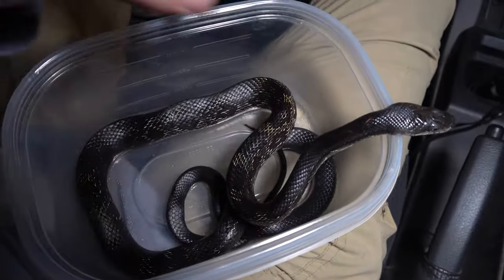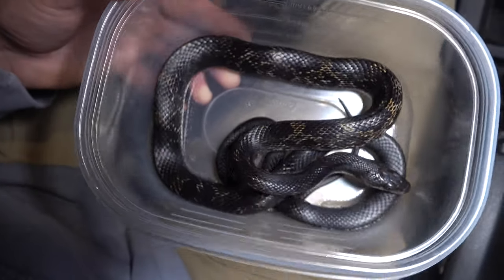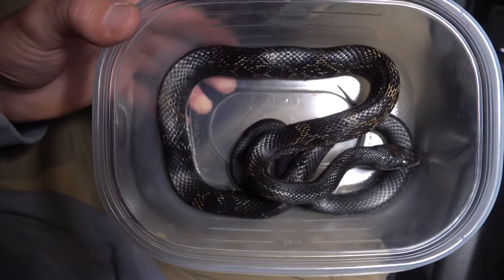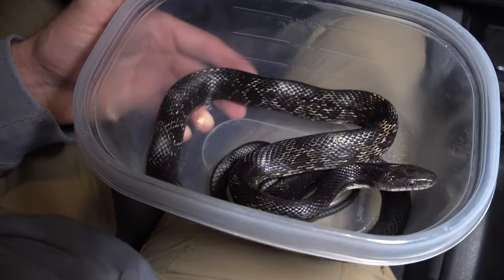I'm gonna find a spot near where he was crossing the road in the sun and give him a spot to bask so he's got a fighting chance, because if I let him go at the end of the night tonight, 50 degrees, freezing cold, it's possible that he's okay, but I think he'll have a better chance in the morning.